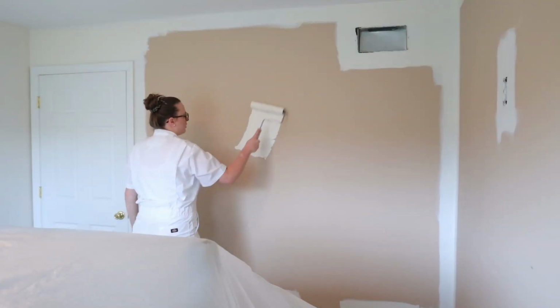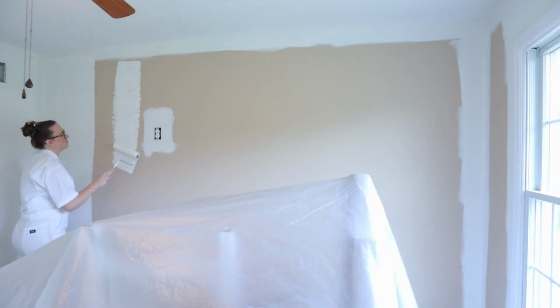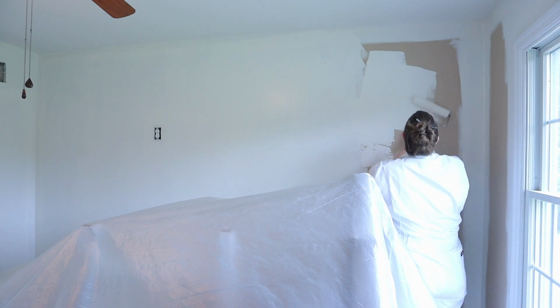When that was done, I switched to rolling on the first coat of paint. I ended up doing 3 coats of paint to cover the original color. 2 coats is usually enough for this paint, but it may have been the previous wall color or maybe my well-used paint roller that compromised the coverage a little bit.